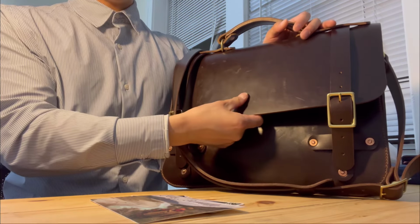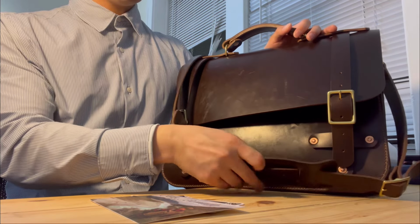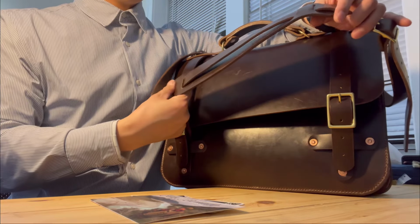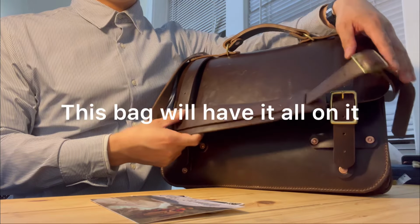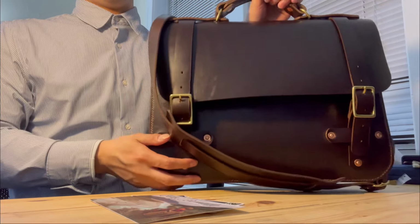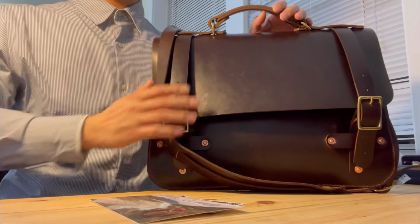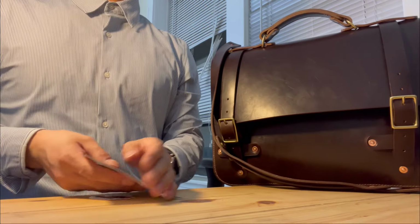I'm excited to see how this is gonna look. I'm sure it's gonna build some patina and wear and tear, and it will show me my days and weeks and months and years of hard work. It's gonna be on this bag. So I'm excited to go through my life with this, and hopefully I can survive and everything's gonna work out for me.